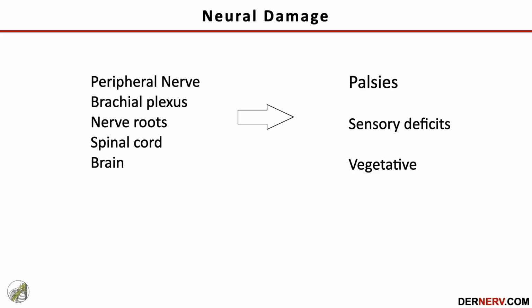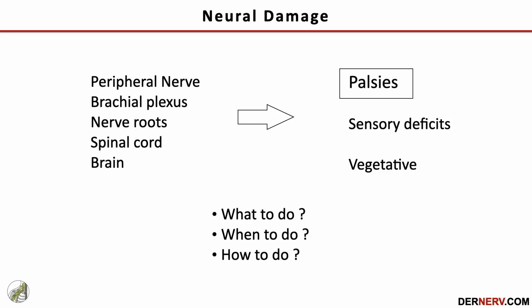Neural damage can occur at various levels: peripheral nerves, brachial plexus, nerve roots, spinal cord, or the brain. They all lead to functional derangements of 3 categories: palsies, sensory loss, and neural vegetative disorders. Here, we will focus on restoration of movement alone. The 3 major questions here are: what methods do we have at our disposal, when we go about the treatment, and what are the techniques of treatment.